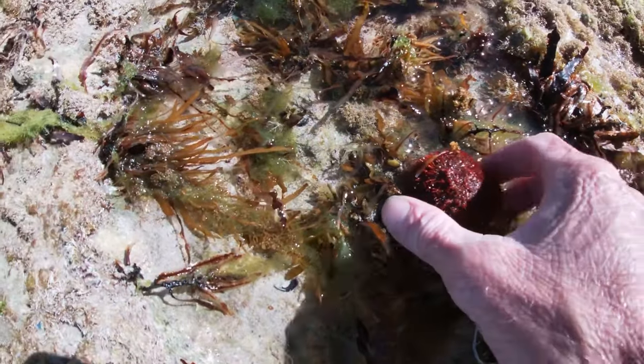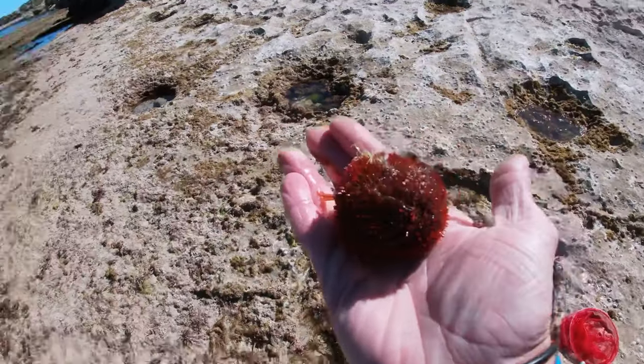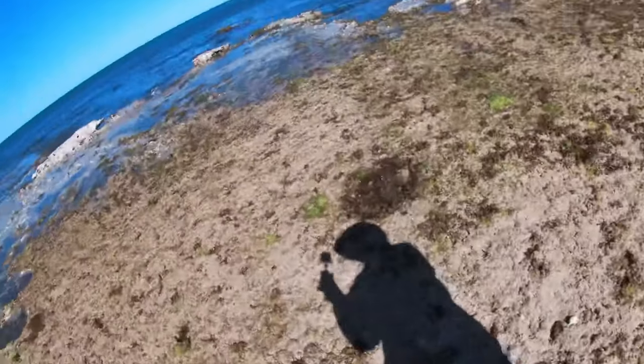G'day Salty fam, today we're down here at Mindari at ultra low tide searching for these things. That's a sea urchin. We're gonna try and grab up a few of these fellas for the saltwater pond. As you know, it's been under a bit of maintenance. It's good now, guys. Well, I'm still paranoid about it.